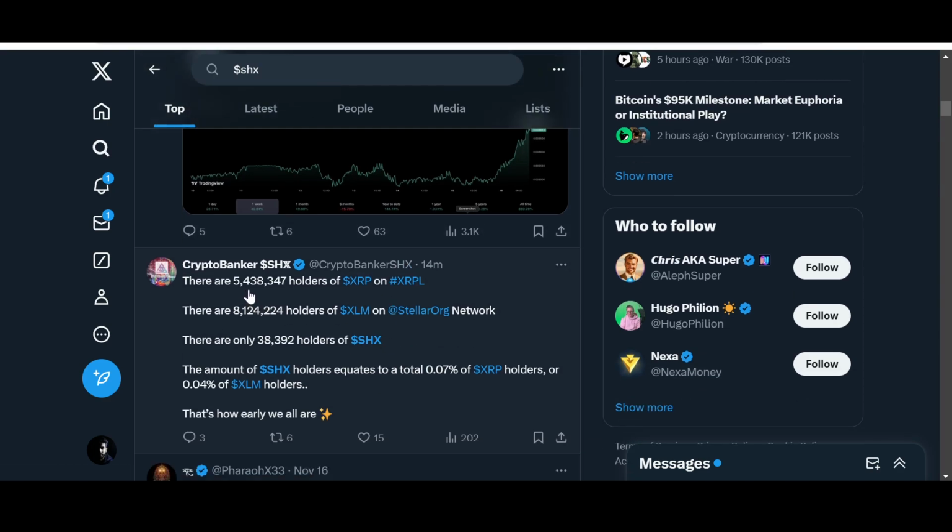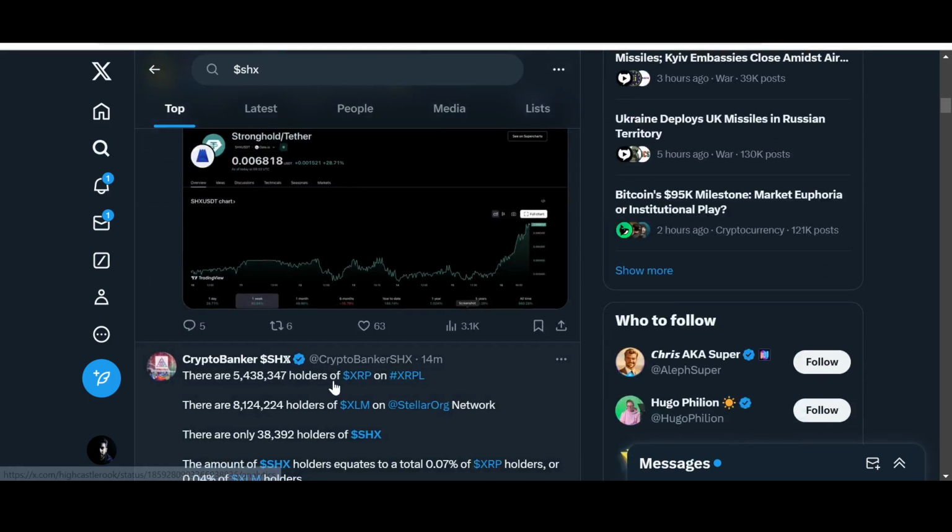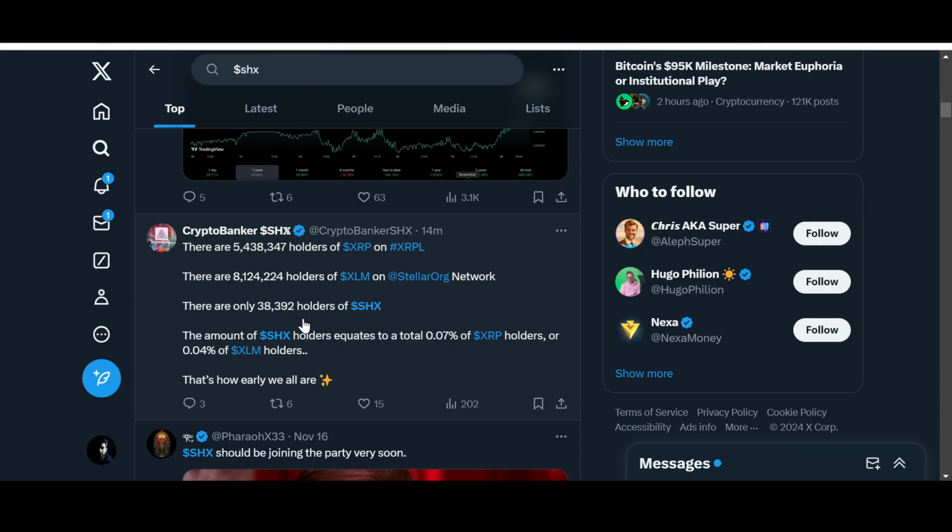There are 5.4 million holders of XRP on XRPL. There are 8.1 million holders of XLM on Stellar.org network. There are only 38,392 holders of SHX. So I think the 5,000 was on Ethereum, I think. So collectively, it is 38,392 holders. The amount of SHX holders equates to a total of 0.07% of XRP holders or 0.04% of XLM holders.